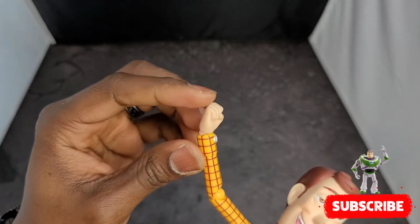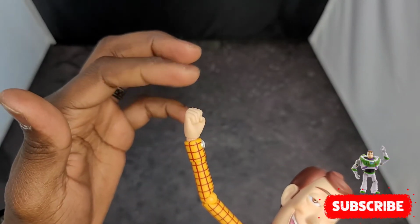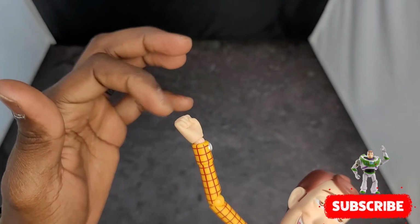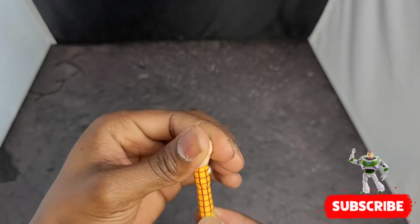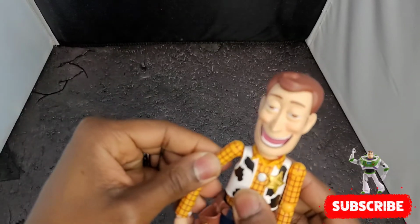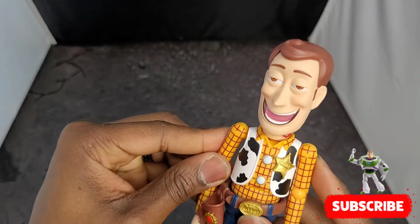His wrist is looking good. It's kind of loose though. Like, can you see that? How easily I move it? It's kind of loose, but it spins all the way around regardless. So it's all good. Not really a big concern of mine. Same thing with the left arm.